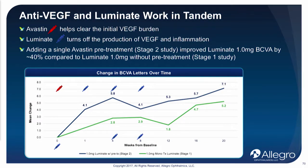If you look at stage 1 DME versus stage 2 DME, last year's data, 1 milligram monotherapy versus now, Avastin helps clear the initial VEGF out of the eye. Luminate turns off the production of further VEGF and inflammation, and what you see in the green line is the visual acuity improvements that we had last year when the drug was used by itself. It worked very slowly because the eye was working against an eye full of VEGF, the drug I should say. A single Avastin injection, so you can have your 1-2 punch, increases the visual acuity by about 40% at all time points. You actually have non-inferiority between Avastin and Luminate at all time points in the 1 milligram dose.